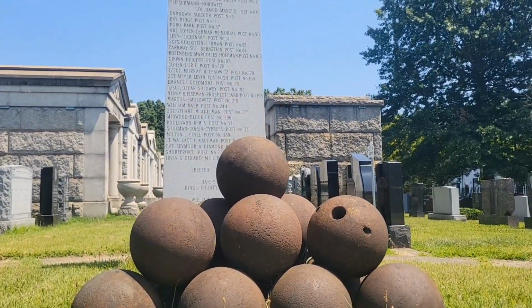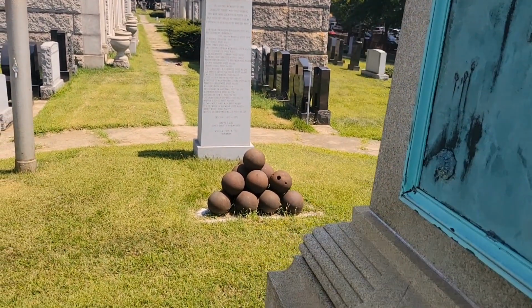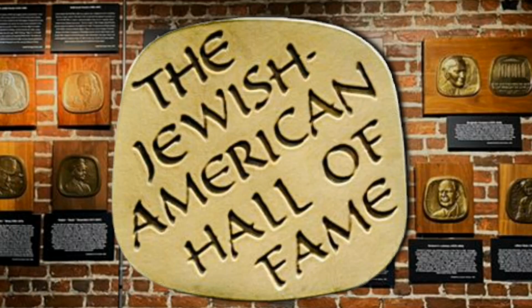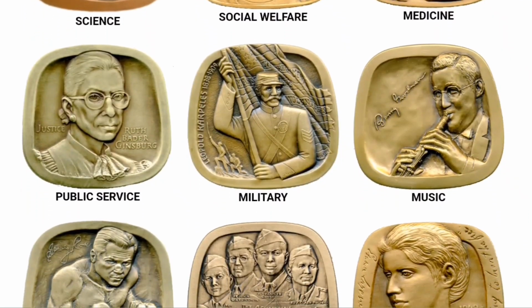So some of the cannonballs that were used by the British may have come from here. Being at such a crucial juncture in American history, Rabbi Seixas' impact has been honored by the Jewish American Hall of Fame. This is a project which honors an influential Jewish person each year.